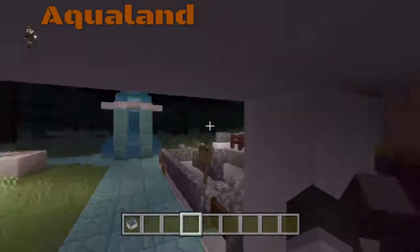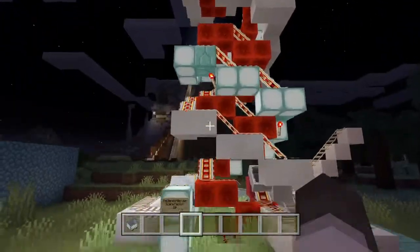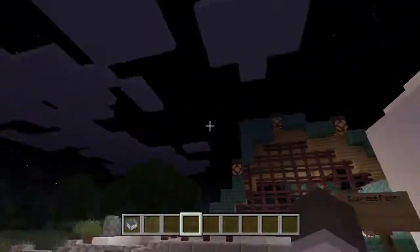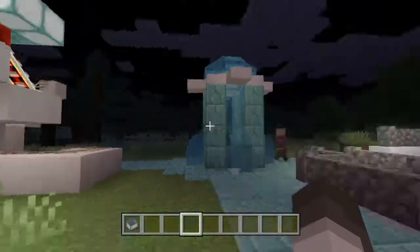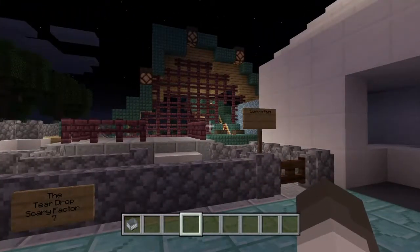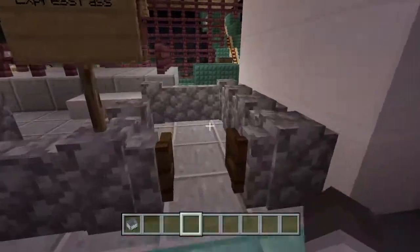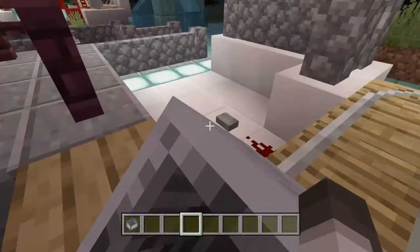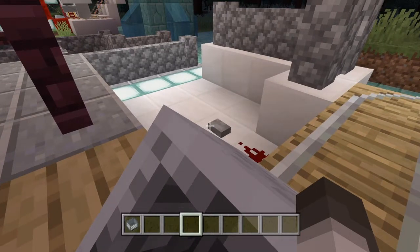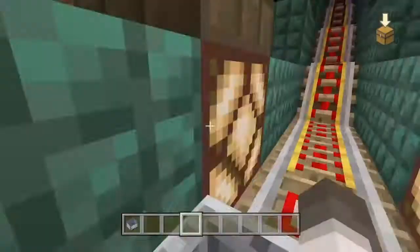Number 3 in the top 3 now is Aqualand, a place I pretty much 100% made. Only thing Lucas made was that abomination that we'll ride in a second. So first, after looking at all 3 of those, I made 2 of those. I made the teardropper, the scary factor of 7. I thought that would be a really cool thing. It's an express passway I added recently. And here we go. And it's gonna wait for me to press the button. There you go. So here's the ride.